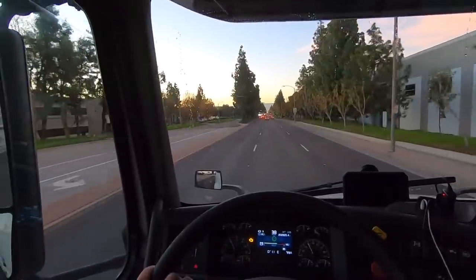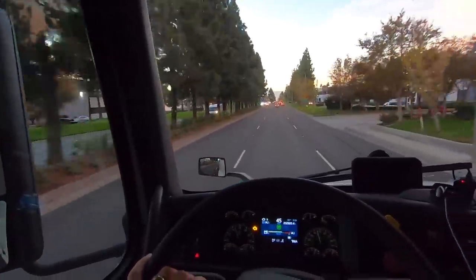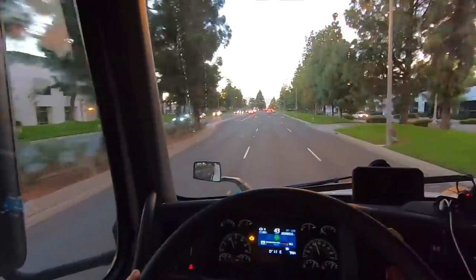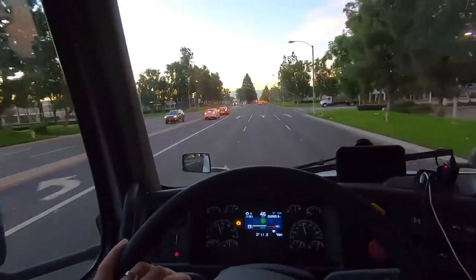Man, this thing feels like it's flying without a trailer. Man, this thing is fast. Right when the turbo spools up, it pulls you back into your seat. That is actually very dangerous. I know it's all fun and games sometimes. This thing feels like a bullet.